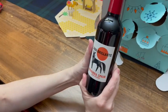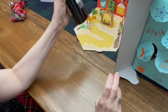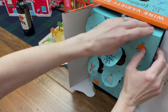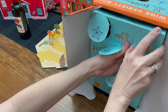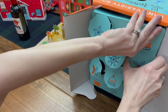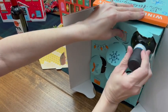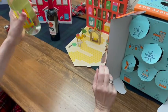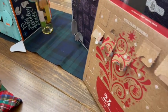Finally, red blend. Spain. We like Spain. These are easy to open here. Pinot Grigio. Pinot Grigio is red. Alright. And now we're going to go to Coffee.